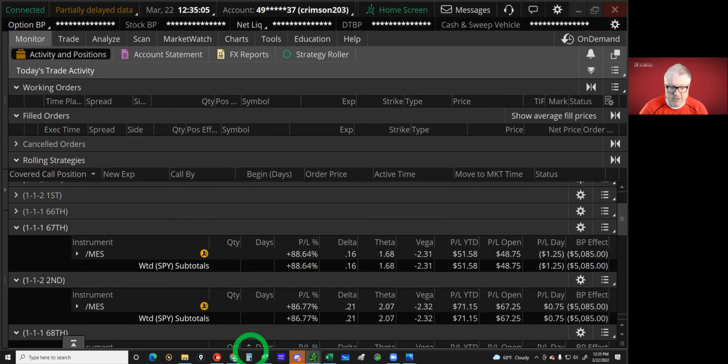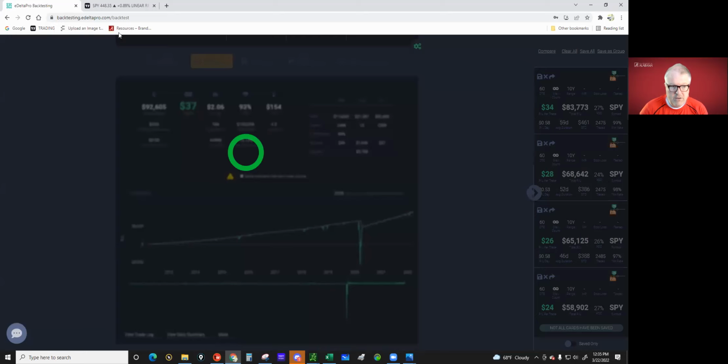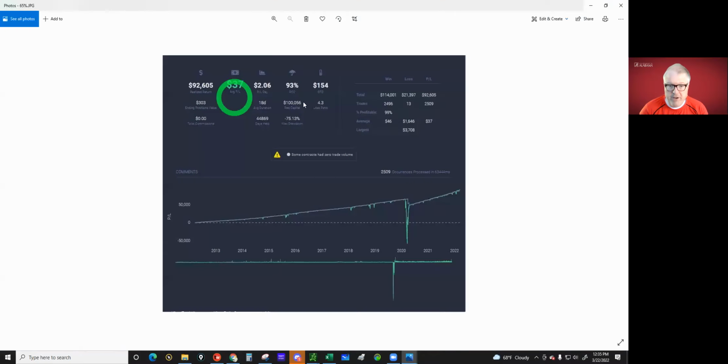Is that a surprise to us? Not at all. Why is that not a surprise? Because in 10 years, you've got to think about that. In 10 years, we had 13 losers. Is that amazing? I mean, that's 99% of these trades are profitable. Keep in mind, if you do have a loser, it could be somewhat significant in comparison to these.